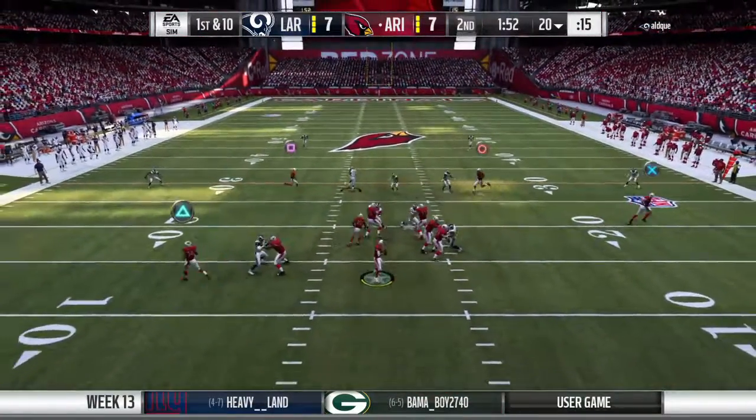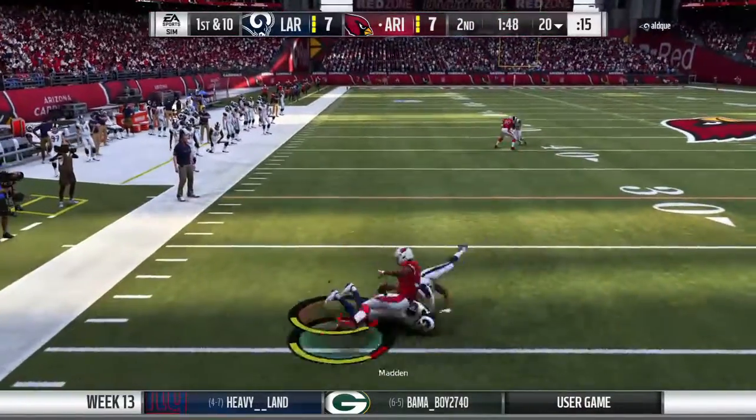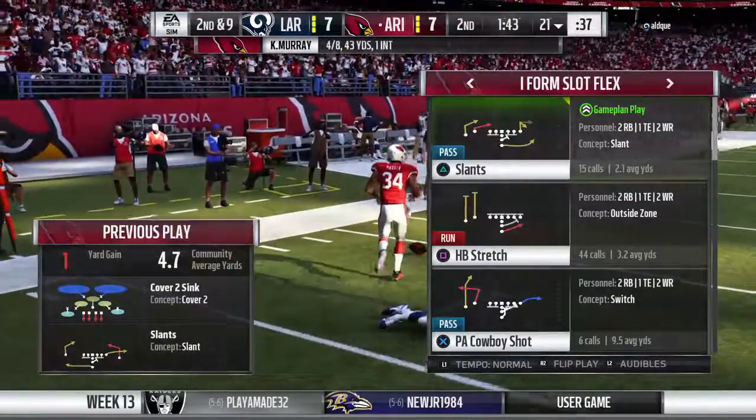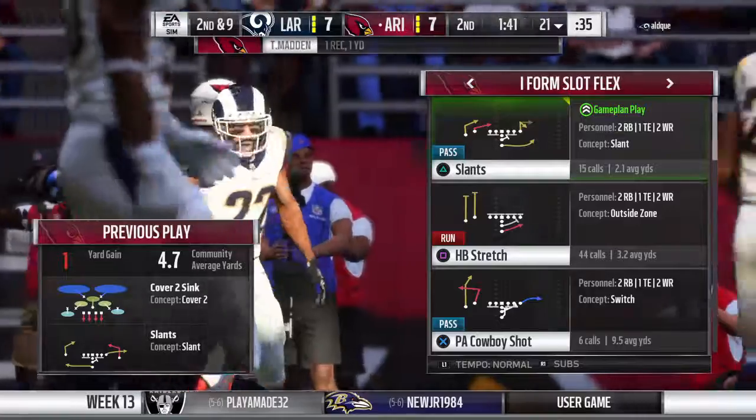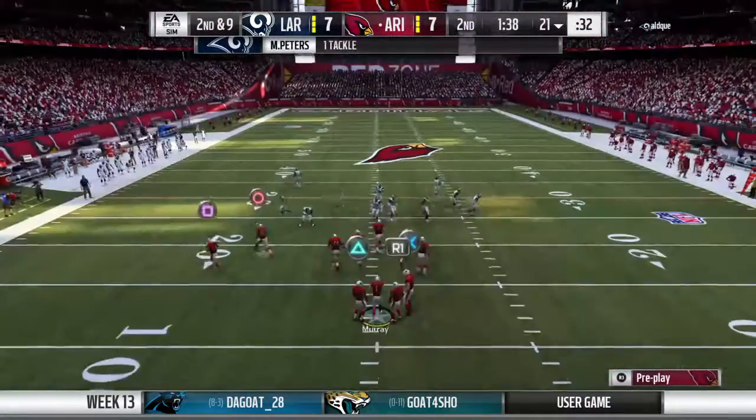They go back to the air here after the INT on the last drive. Looking left side, it's complete. He's got it. Call it a 1-yard gain on the play, and that'll make it 2nd down. 2nd and 9 now from the 21.